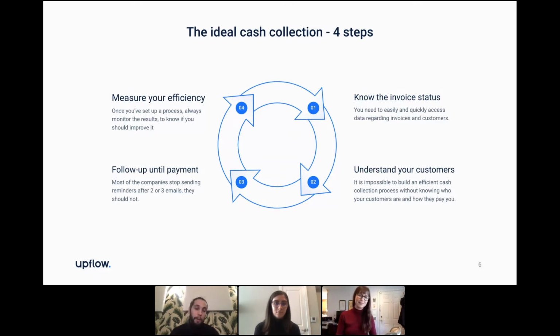Like a lot of companies just send 2 or 3 and then they move on. And we usually like to say that there really is no ideal number of touch points, right? You do it until you get paid. And then, of course, at the end, you're measuring your efficiency with different systems.